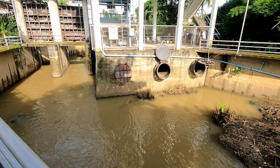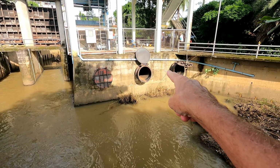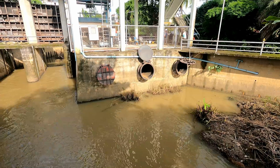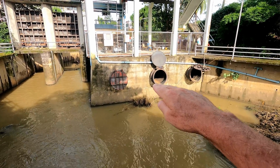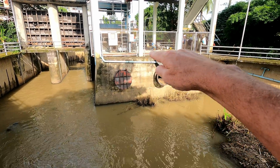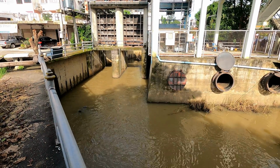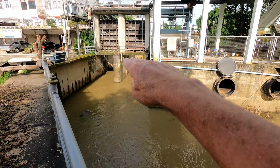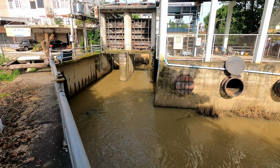Here you can really see the difference. I guess during the flood, they opened these up completely, or at some point they must have done that, because I think they were closed when I last saw them. But the water had risen above the tops of these pipes and was sort of right up at the base there. And then here's where the water was coming through the sluice gate, and there too the water was pretty much right up to the top of that cement sluiceway.